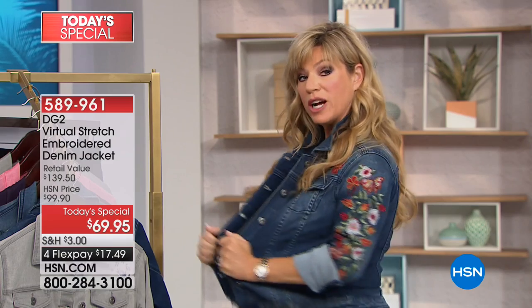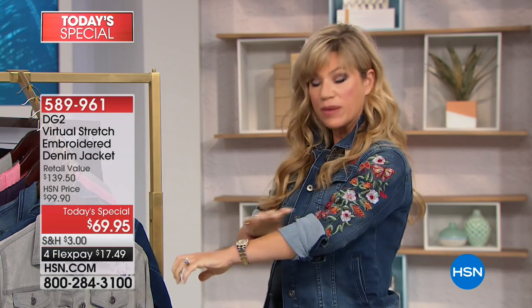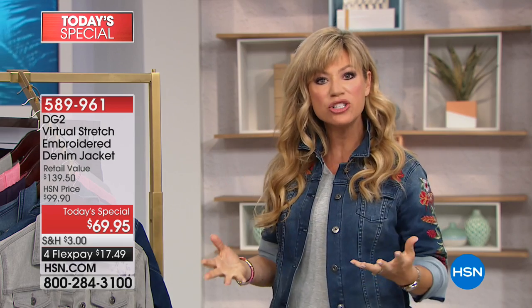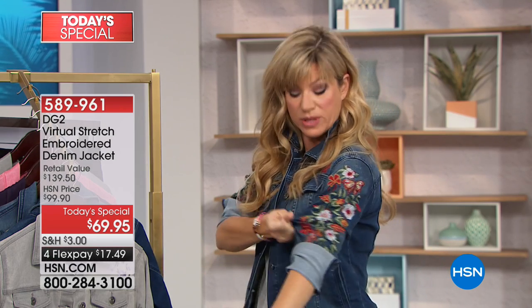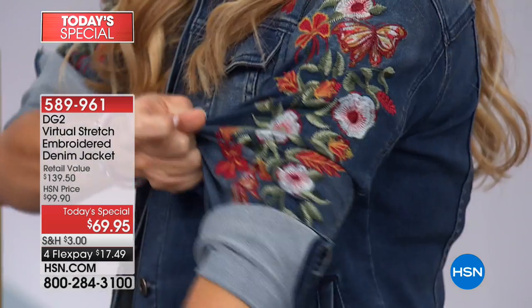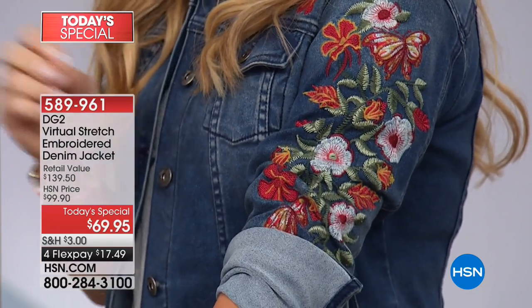The fit on this is absolutely fabulous. Because it is virtual stretch, do you see how I'm stretching this? And look at the way that this is moving. It's not restricting my body. It's not heavy material, so you've got amazing stretch. Even the embroidery, when I pull on this, do you see this stretching? Even the embroidery is stretchy material. Nobody else does that. Only Diane Gilman does that.